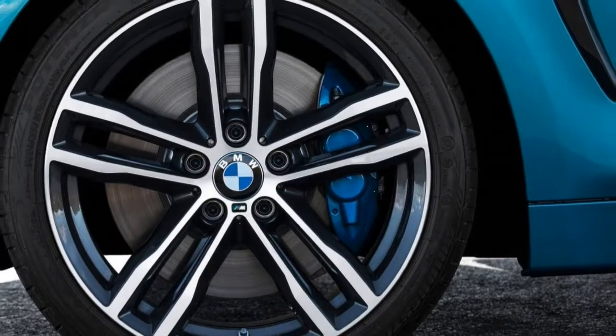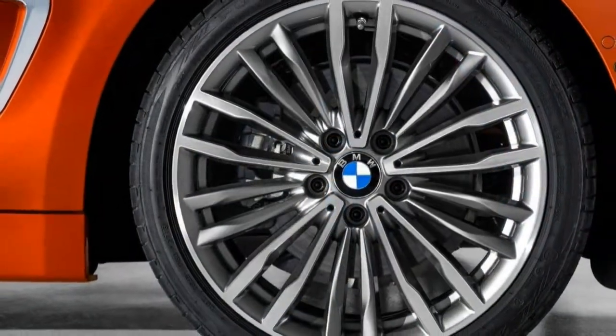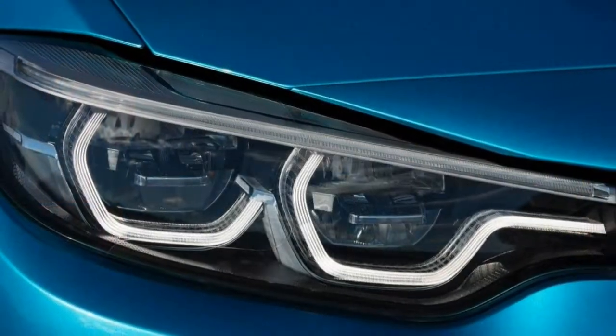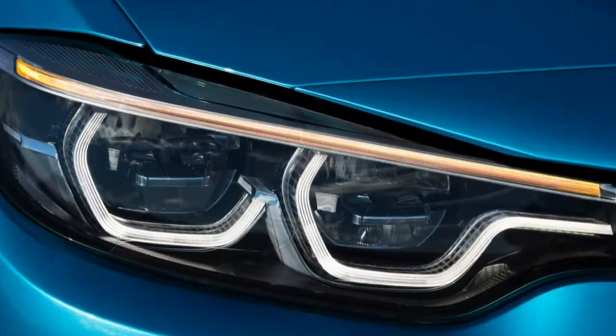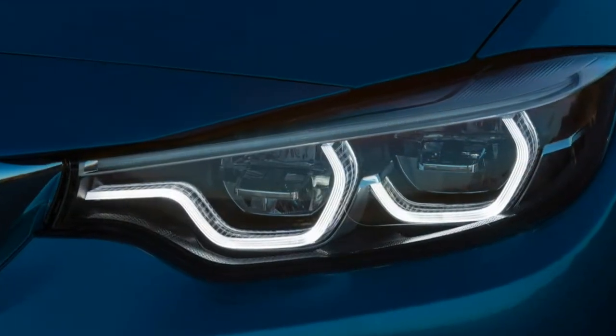Getting in, getting out. The long doors limit access in tight parking spots, as we expect from many coupes. The seatbelt presenters remove the awkward reach back once you're seated, though. Rear passengers must squeeze past a narrow opening, and this is typical for the class.